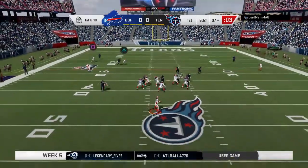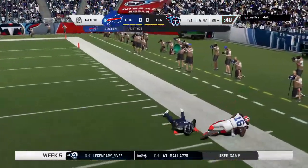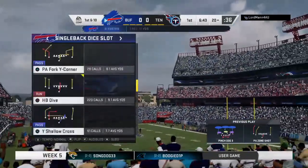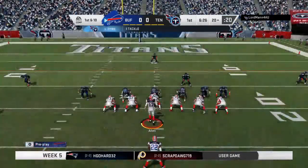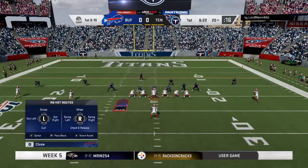So after the INT, it's Allen. Man open, that's Robert Foster, complete. And they'll get this one to about the 20-yard line. It's a pickup of 17 on that one, and a Bills first down. Opening minute, and already a trip to the red zone. 1st and 10 right at the 20.